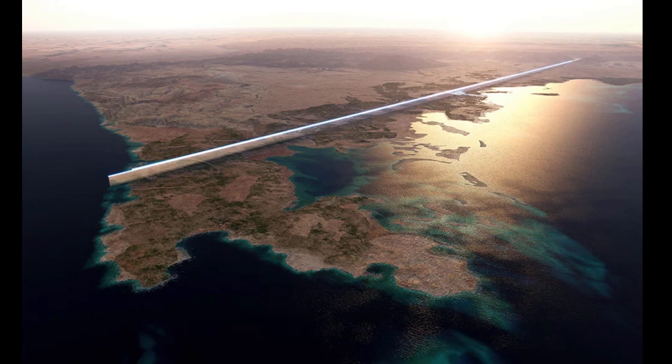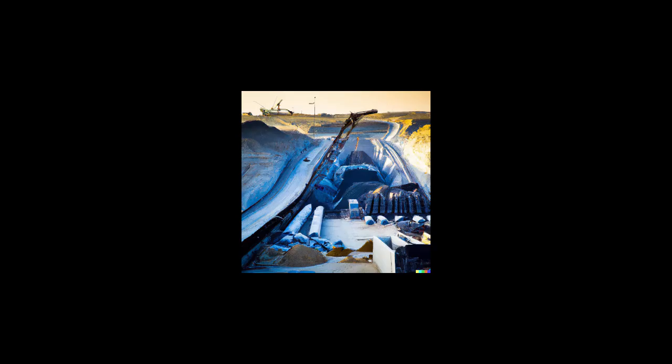This paper explores the benefits and potential applications of Frame&InFill in expediting the construction and filling out of Saudi megaprojects, focusing on The Line as a prominent case study.